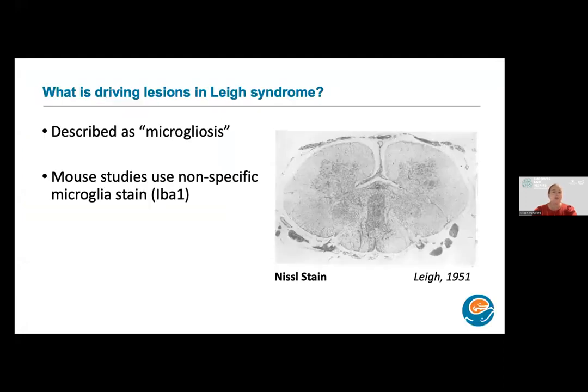People have been interested in microglia in Leigh syndrome for quite some time, actually since the very first description of Leigh syndrome was published in 1951. But what's also interesting is that in this description, Leigh used a very non-specific stain called a Nissl stain. So it's not staining specifically for microglia. And actually, IBA1 is not a specific stain either. So we are frequently describing these as microgliotic lesions, but there could be other immune cell types there.